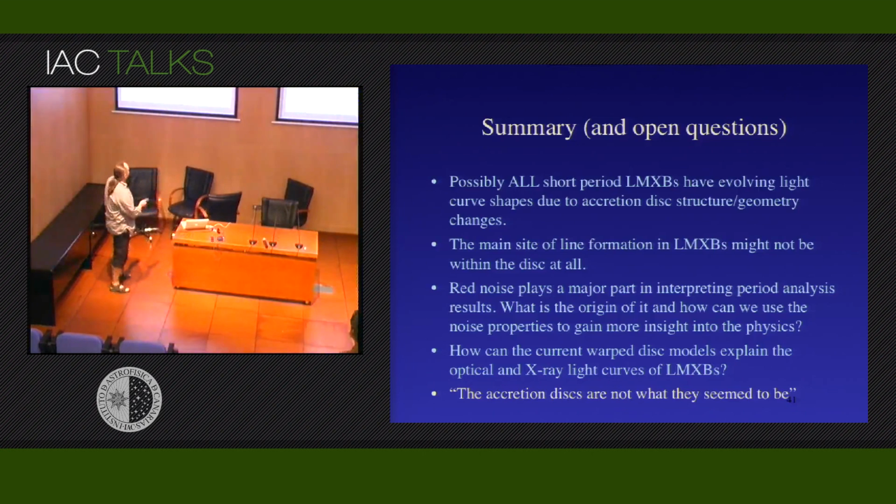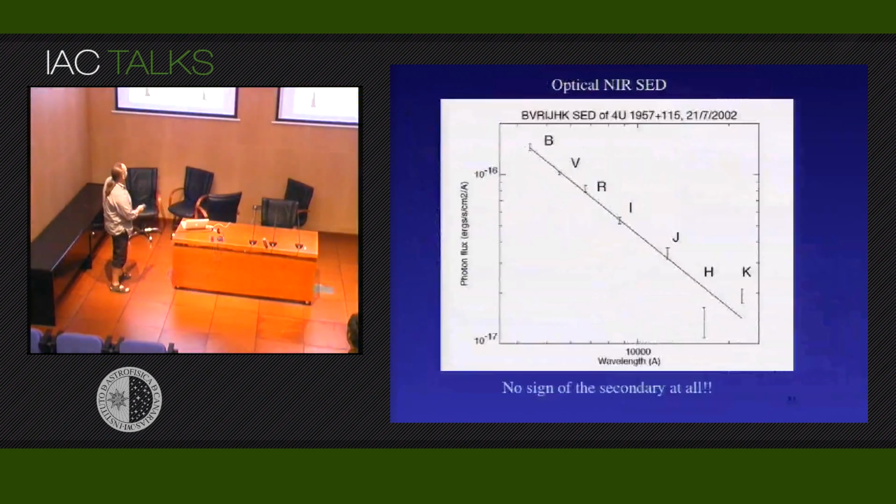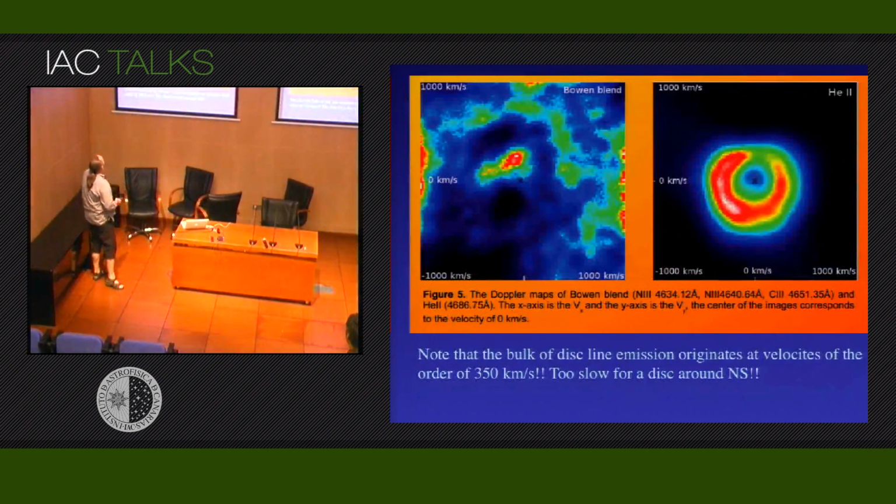But do you agree? I mean, do you agree with the interpretation that, yeah. Mm-hmm. Sorry? Yeah, I can't remember that. No, sorry.